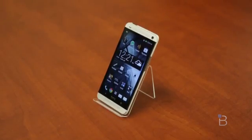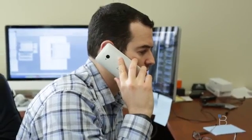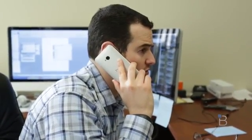All right, so call quality worked pretty well. I didn't have any dropped calls on it during my usual round of tests. I did have several dropped calls though during my 9 days with it, but nothing more or less than any other phone on any other network. It worked very well. Call quality was pretty solid.